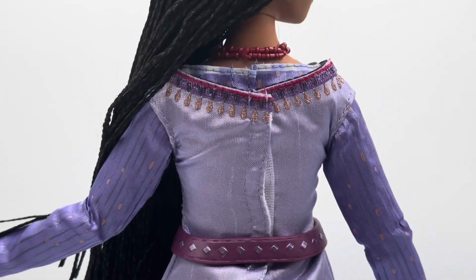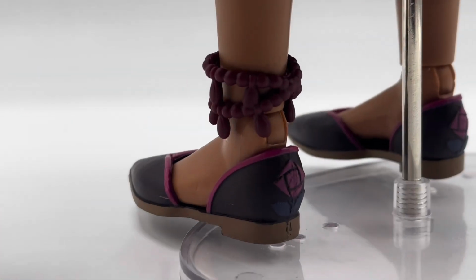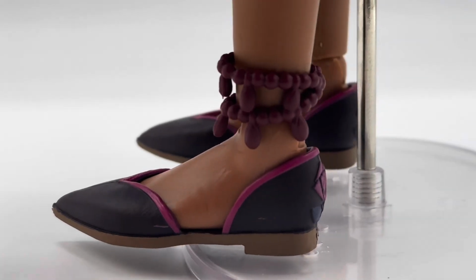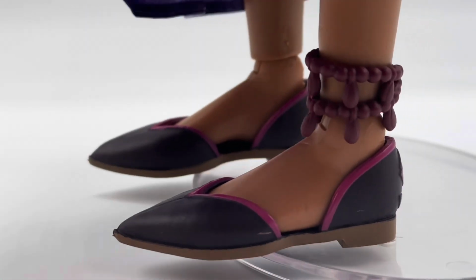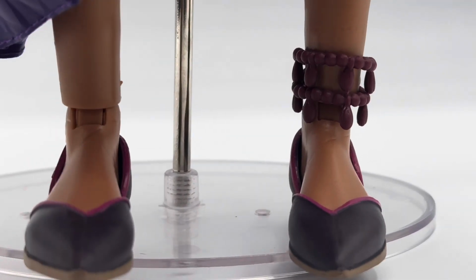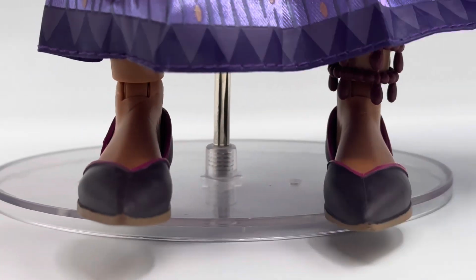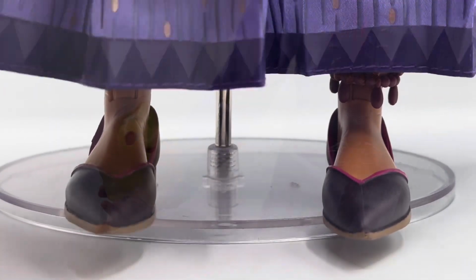And as for shoes, Asha does have this kind of burgundy anklet on one of her ankles that has some sculpted beads. And then she does have shoes which are painted really well. So they have that eggplant color with a fuchsia trim and gold soles. So those are Asha's shoes and pretty much everything about this limited edition Asha doll.